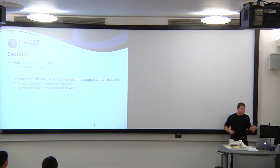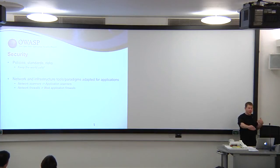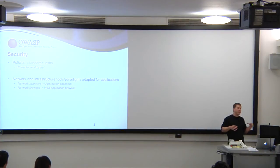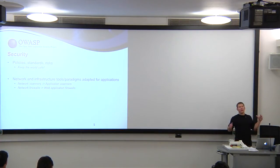If you look at security groups, what's our policy, right? What are our standards that we use to try to meet that policy? How are we managing risk? And the goal is to keep the world safe, right? Which is a much more amorphous goal than most development teams have. And what we've seen is a lot of network and infrastructure tools and paradigms are kind of getting crammed down on the development teams, right? And so folks say, well, for network security, we use network scanners, right? And that solved the network security problem.